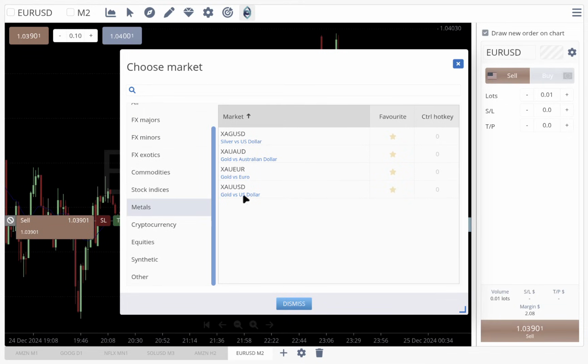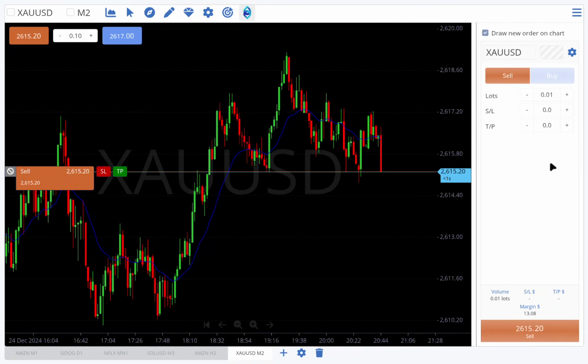Let's go to a metal, gold. See, as I continue to mess around with it, you're learning too. So to trade 1 lot of gold, you need at least $13. So that means it should be double. Should it be like 26 something? See, for 2 lots. So right here, this allows you to know how much money you need to trade.